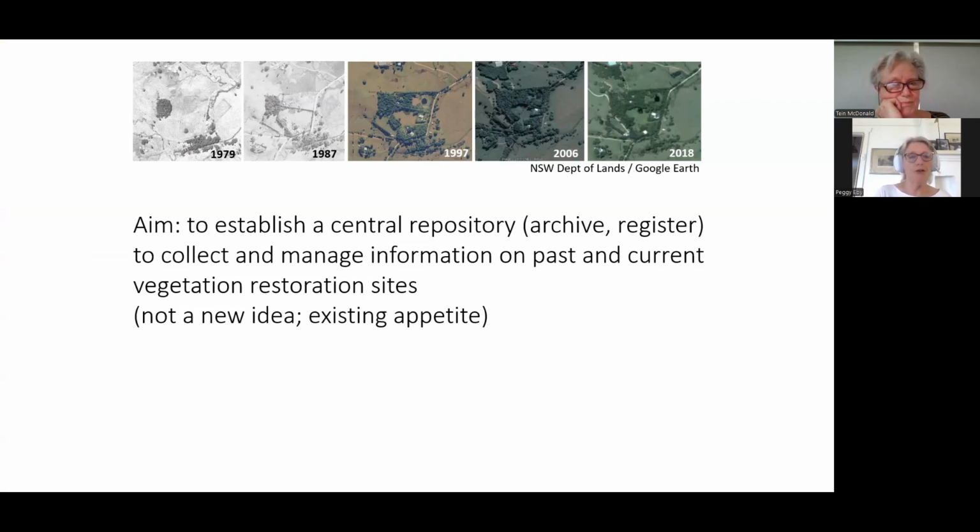So the aim of this was to establish a central repository that will collect and manage information on both past and current vegetation restoration sites. This is not a new idea. People have made an attempt at establishing such a thing in Australia before, but have not had success in finding a home for it. And there is an existing appetite within habitat restoration practitioners and managers, which has allowed it to grow and to be self-sustaining in terms of interest.